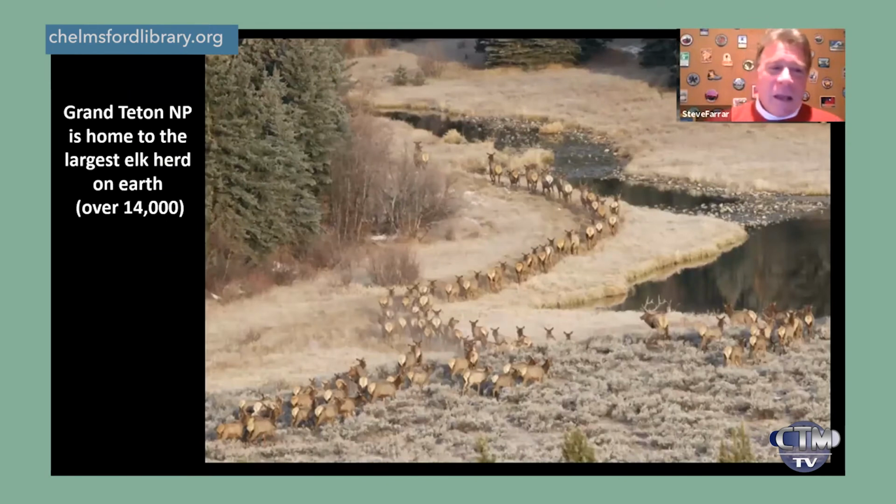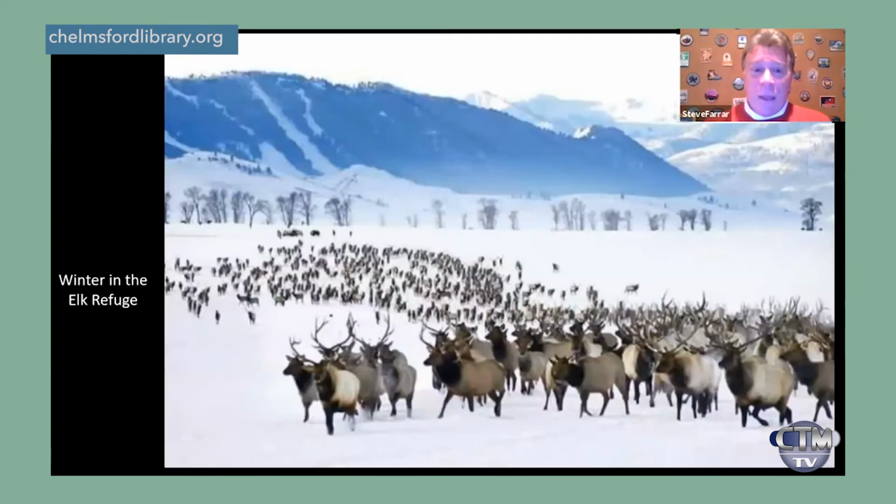The elk, the largest elk herd on earth. You don't see a lot of them during the summer. If you go there, they're up in the high meadows doing their grazing and hanging out there. There's over 14,000 elk in the area. When the snow flies, there's Jackson Hole ski area, actually. They come down, and there's been a preserve to give them a place to hang out. The elk preserve is right across the street.